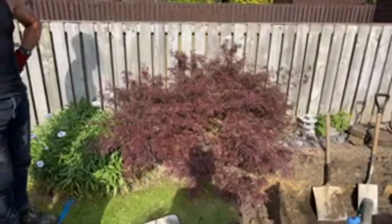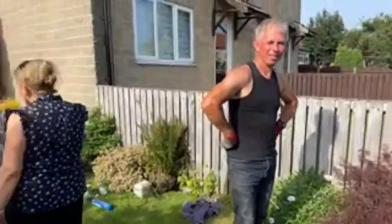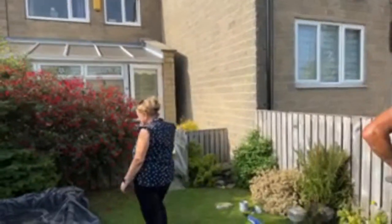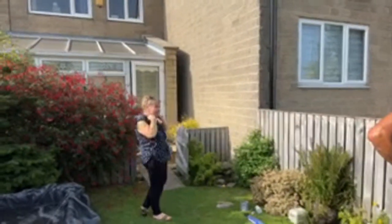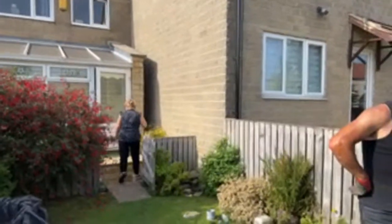Technically, people are saying it's now a garden with a pool. So we can have like a swimming pool stroke koi pond. Ray, what about that? Oh, there we go, bargain. Win-win.